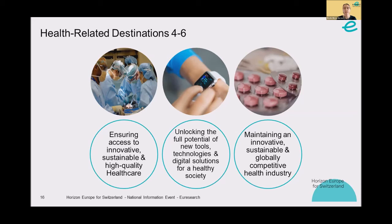The 6th destination, maintaining an innovative, sustainable, and globally competitive health industry, has an industry focus, as the title says. It's about strengthening EU's economic position by delivering safe and clinically validated tools, technologies and services, for instance, new payment models for cost-effective health innovations.